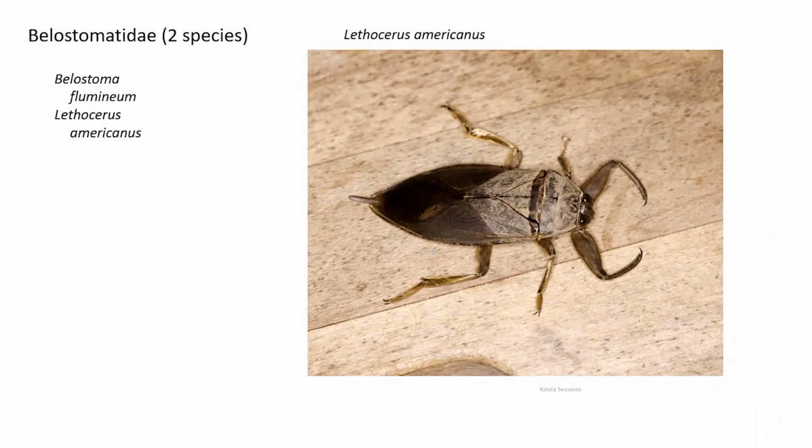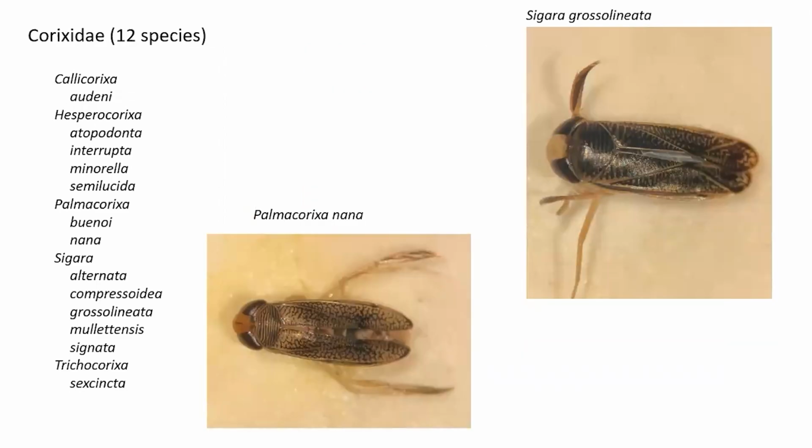This is Lethocerus americanus. They're called toe biters just because people think they get bitten by them or pinched by them. These are one of the largest aquatic insects in the world. They reach about 7 centimeters in length. So if you grab them, beetles are all hard when you feel them, and these are more soft, although depending on how old they are as adults, they feel a bit harder.